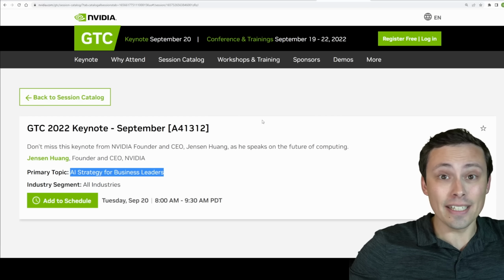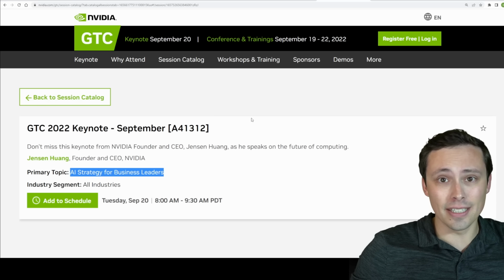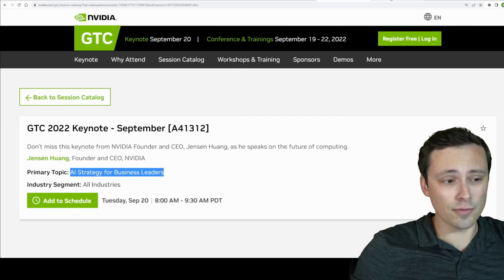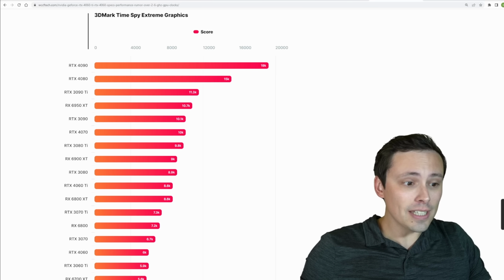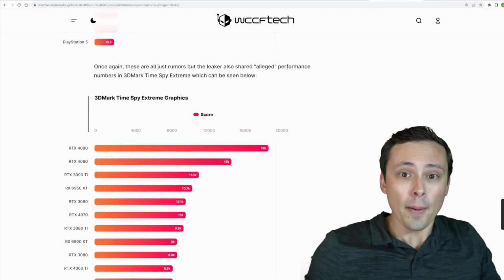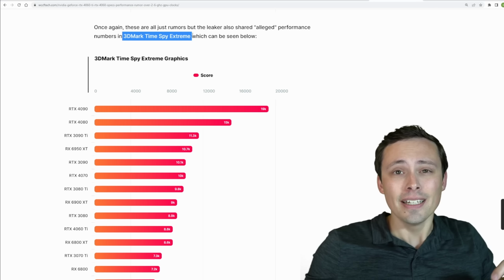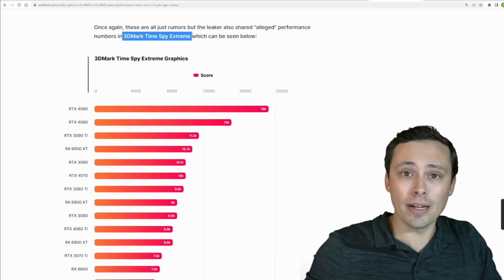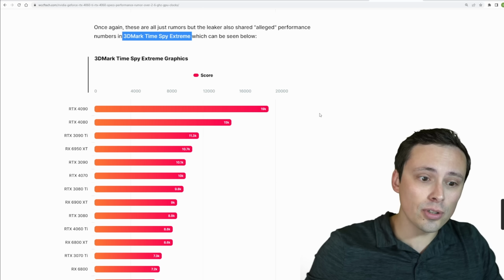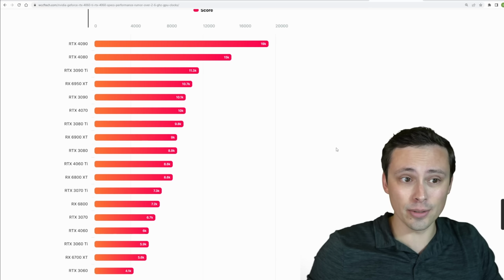Now, when will we actually get new GPUs? I think even the earliest rumors aren't expecting until later into October, and that we'd probably be seeing the high-end GPUs first, like the RTX 4090. Again, without any official information, I can't tell you exactly what the price and performance for these will be, but over at WCCF Tech, they have tracked all of the various leaked TimeSpy Extreme scores that have come out over the past couple of months of the new GPUs and then put them relative to TimeSpy Extreme scores from current generations of GPUs, so you get a rough idea of what to expect.